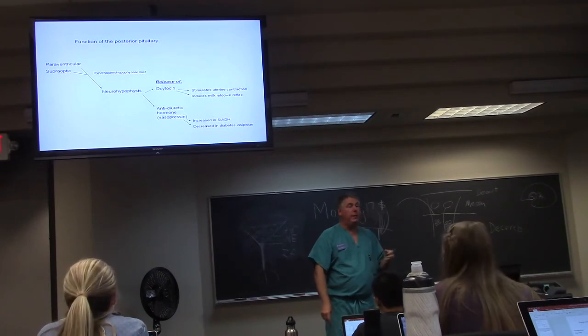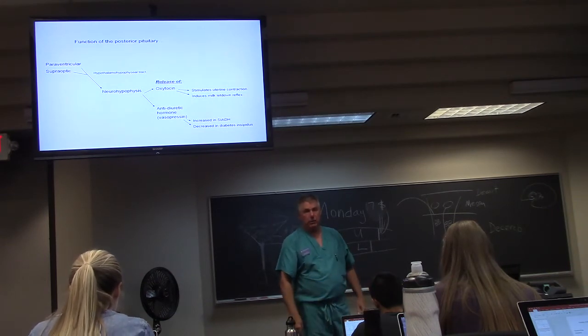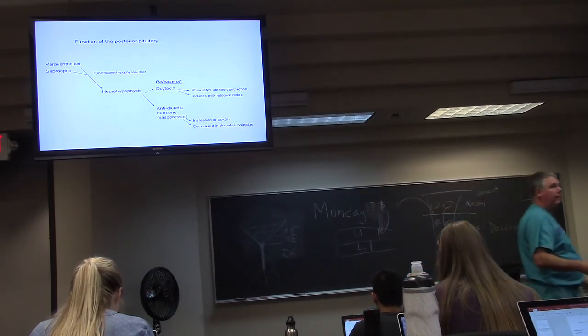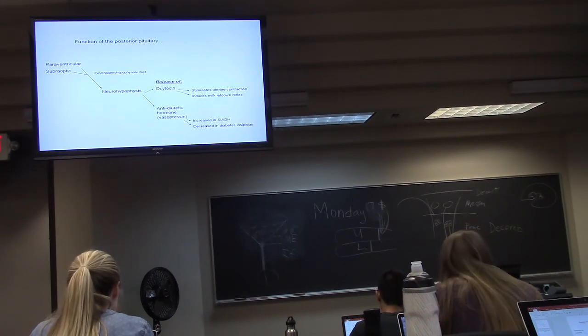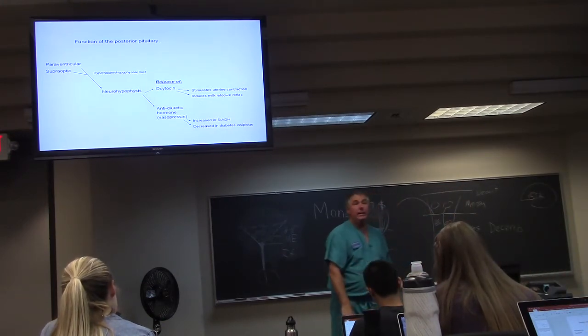Vasopressin also happens to be the most powerful peripheral vasoconstrictor known to physiology. We used to use it a lot during codes. So if you're in cardiac arrest, I give you a shot of vasopressin, and that constricts and shunts the blood to the core. Well, that's no longer used that way, but it is more powerful a vasoconstrictor than epinephrine.